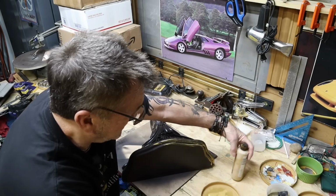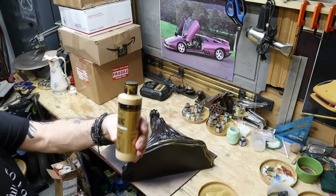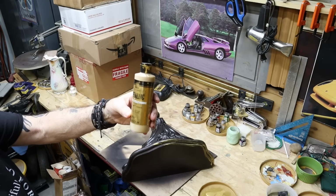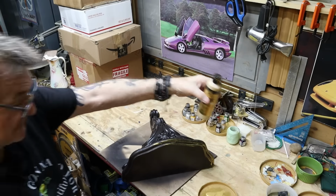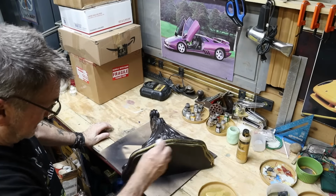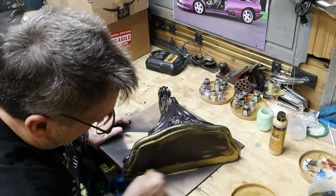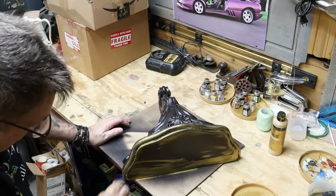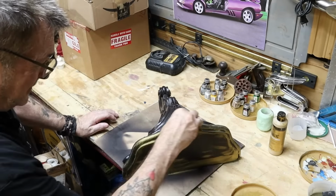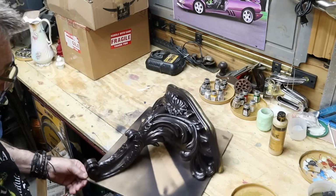This is the pure gold by Folk Art that I've always used. Available in your local Wally's or Hobby Lobby. Quite a little bit to do here, so we'll get going and we'll catch it up for you.